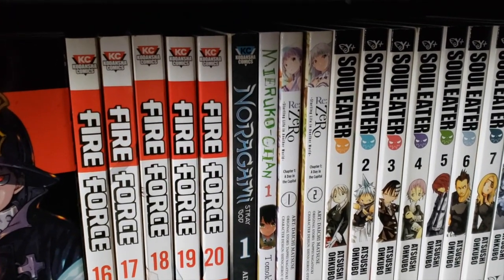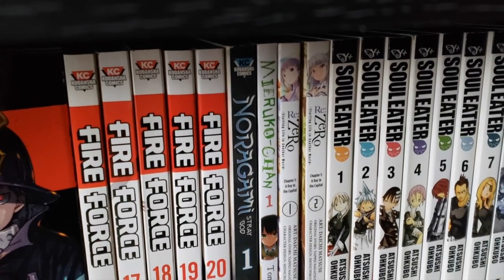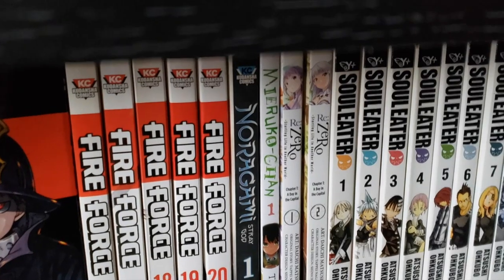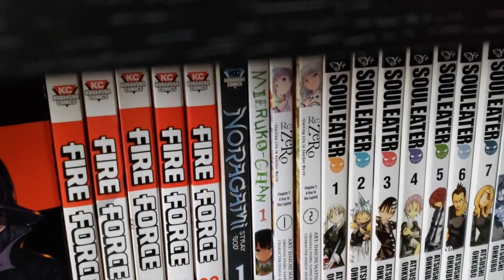ReZero, this is the manga version. This is chapter 1. I got these just as a throw-in from a package that I got, so maybe I'll sell them, maybe I'll read them, I'm not exactly sure. Now let's just go down here.